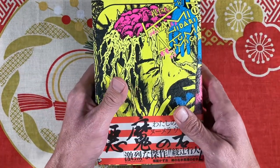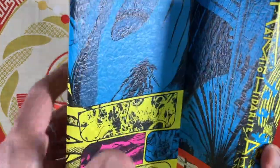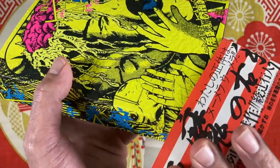And this is volume 2. Maybe I'll just show you the cover of volume 2. We're not going to flip through it because I have more Umezz Perfection to show you.